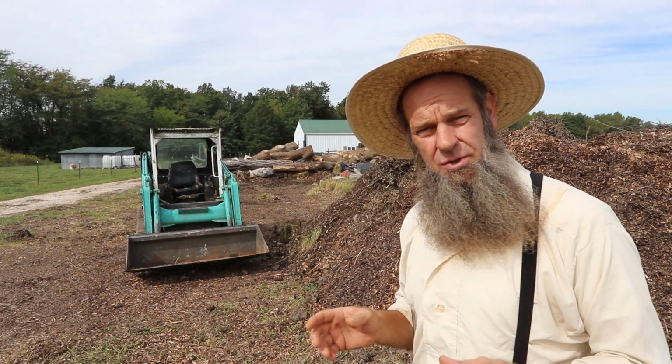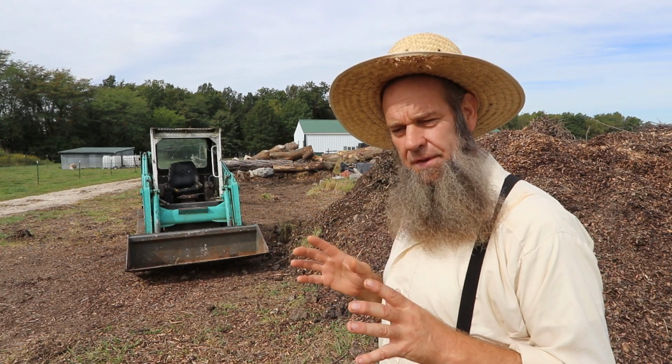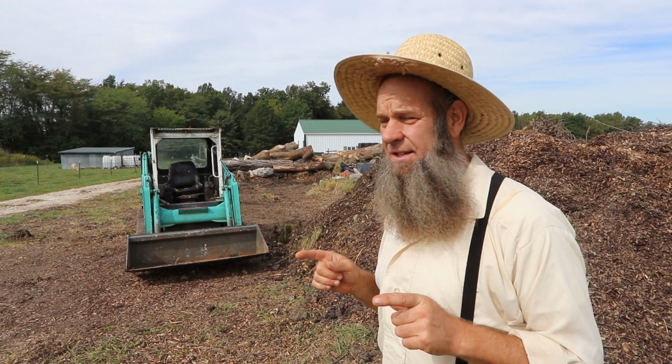All right, so that's a pretty big pile of mulch. But the problem is we're not doing Back to Eden garden anymore. So the nice thing is there's a couple things that'll happen here. One is I'll have mulch for all my neighbors. A lot of them use it around their house and in their flower beds, and that's fine. They can come here and get some if they need it.